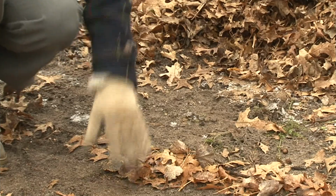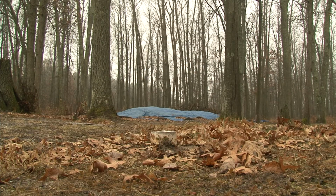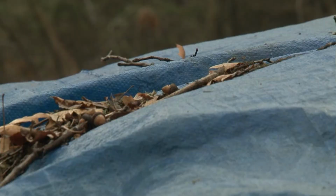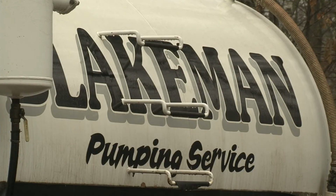As you can see, the ground out here is pretty frozen, while in here it's still soft and relatively warm. Though it is ideal to put a cover on early in the season, it's also better late than never. You want it to be as warm as you can. It's also important to remember what not to do. Do not add antifreeze or salt to the system or run water continually in an attempt to thaw it out.